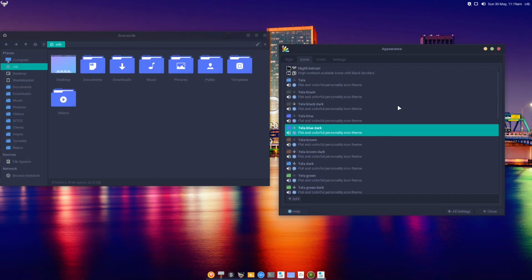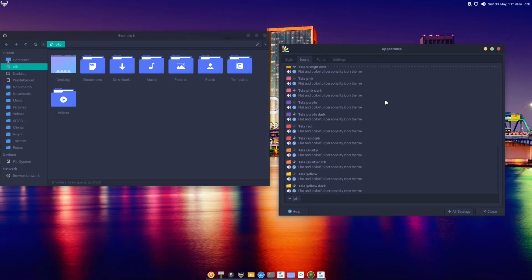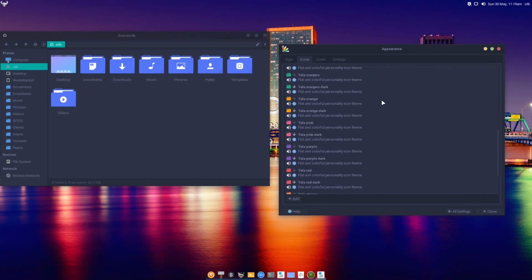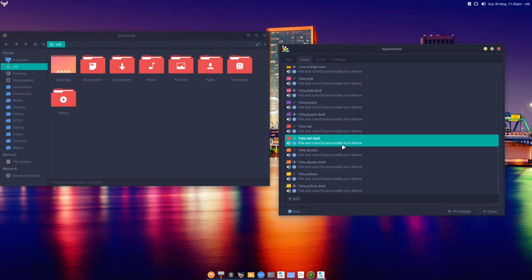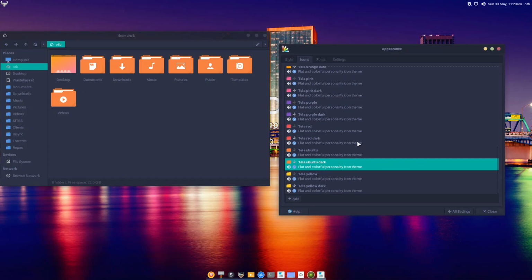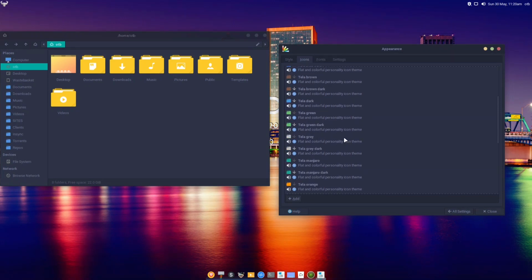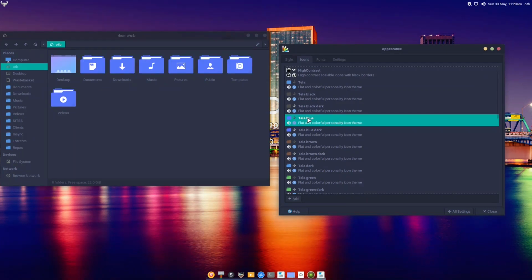I want to see what icons are installed. Tela Blue Dark. Now, I've never heard of Tela, but we seem to have quite a few colour choices here. It seems to be mainly Tela. So we can change these to Tela Pink Dark if that's your thing. Or we can make them purple or red or dark red. That's quite nice, quite striking. Or Ubuntu-esque, Tela Ubuntu. Or we can go for yellow. I think, if I'm honest, I'm going to go back to the Tela Blue, which I think is quite nice. I've not seen this icon set before, but it's a nice, flat, quite stylish look and feel to it.